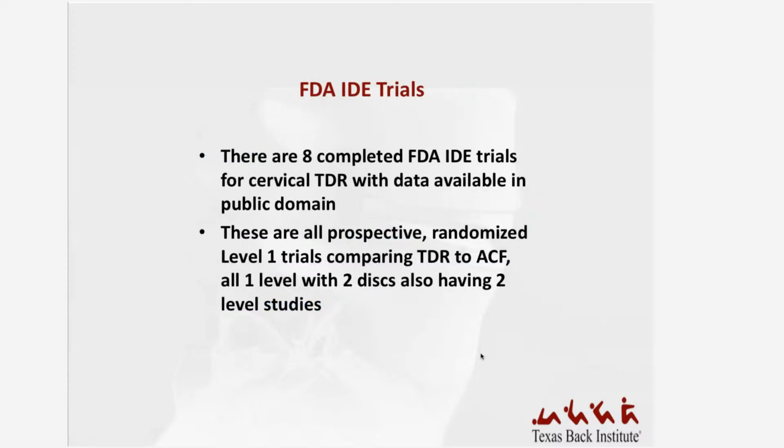We have 8 completed FDA trials thus far, and all the data is available in the public domain. All of them are prospective randomized level 1 trials comparing TDR to ACDF, all with 1 level and 2 discs having 2 level data. Next.